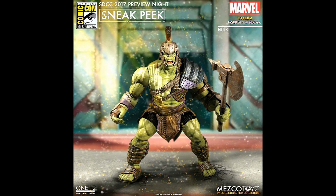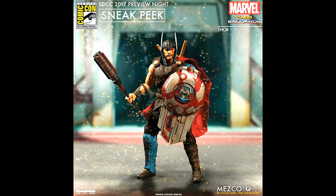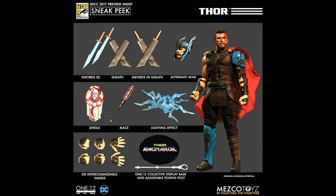Also, for the Marvel fans, they showed Thor Ragnarok Hulk, which looks huge, and they showed Thor. Now, I'm not really getting the Marvel line in the Mezco 1:12 scale figures, but I might change my mind, and these 2 figures might be the ones to do it for me.